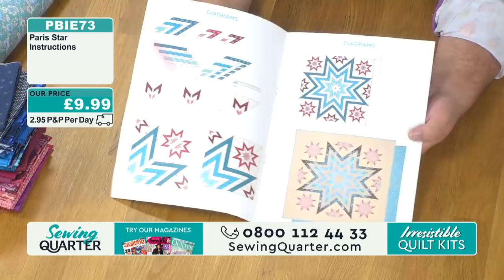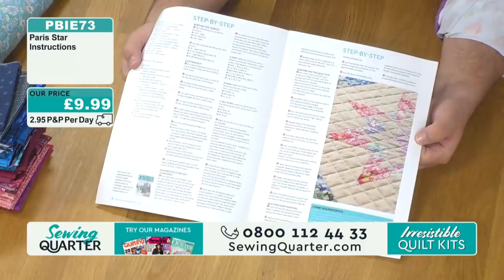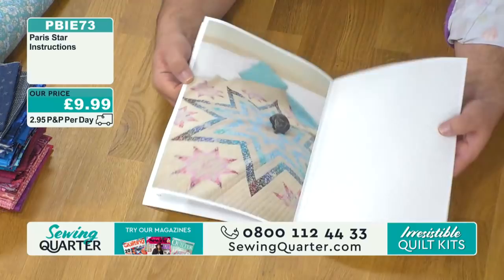But look at all the instructions of how to make the different blocks and everything. Step-by-step guide. So this is £9.99. The cat does not come with it.